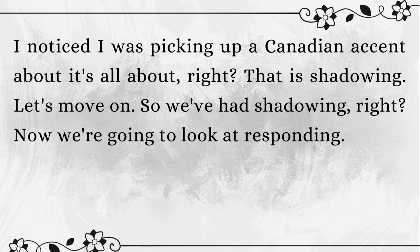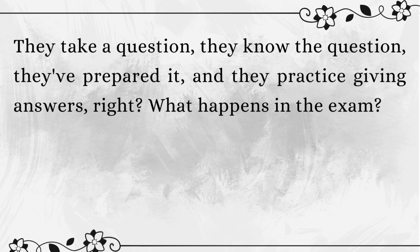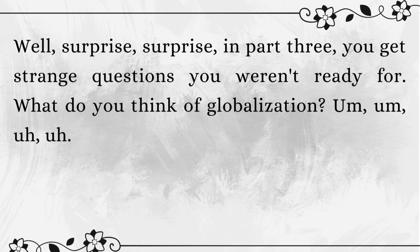So we've had shadowing, right? Now we're going to look at responding. What is responding? Well, put very, very simply, responding is you hear a question, you get an idea, you give an answer. You respond. The biggest problem students have is that they practice. They take a question, they know the question, they've prepared it, and they practice giving answers, right? What happens in the exam? Well, surprise, surprise, in part 3, you get strange questions you weren't ready for. What do you think of globalization?